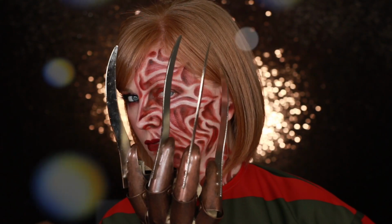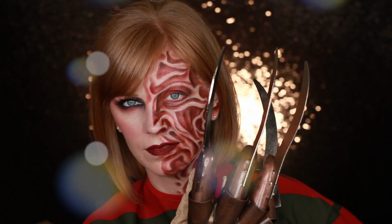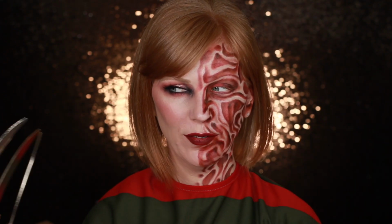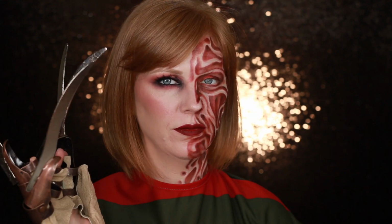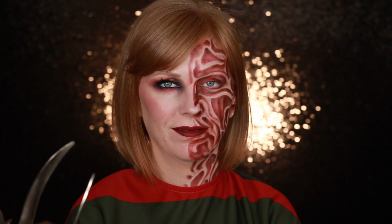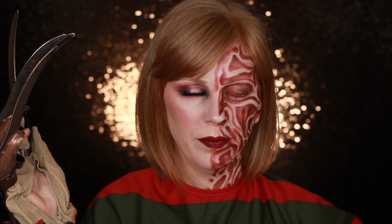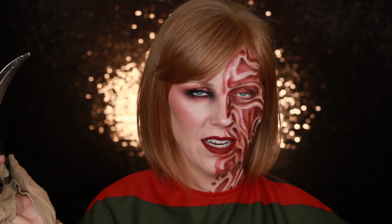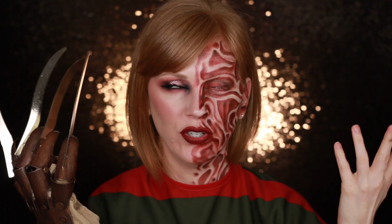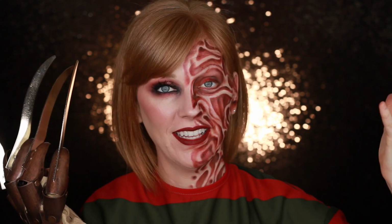Okay, so this is the finished look. Halfway Freddy, halfway me. I am realizing that I do not have a fedora. We have the glove, we have this Krueger-esque top, but I don't have a fedora. My lady. I was gonna order one, but did you know that we're in a quarantine? It's not essential. I wasn't gonna get it until like May. So we are halfway in the calendar year to Halloween. I'm pretty excited about it.